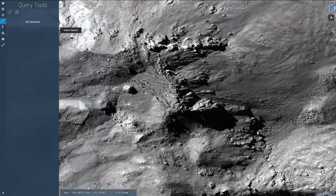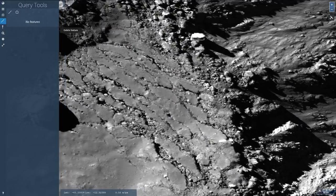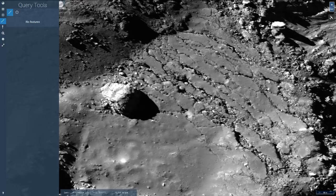But here, I want you to see this. Check these cracks. Not to mention that giant boulder on the left. Oh, that guy? Well, how giant is it? Let's find out, shall we? Let's go to the query tool and drag this, and we can actually get a size, although we won't get a profile. But we can get a size. See, that's straight. But the distance, look, it's 111.2 meters long. Isn't that crazy? It's crazy to think about, but we can't see that.